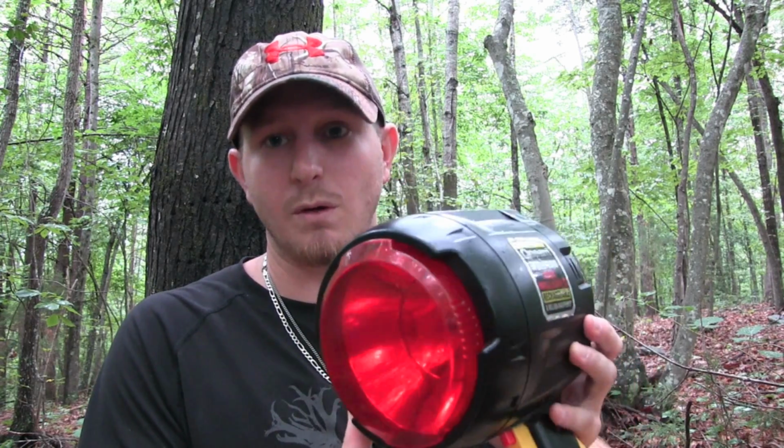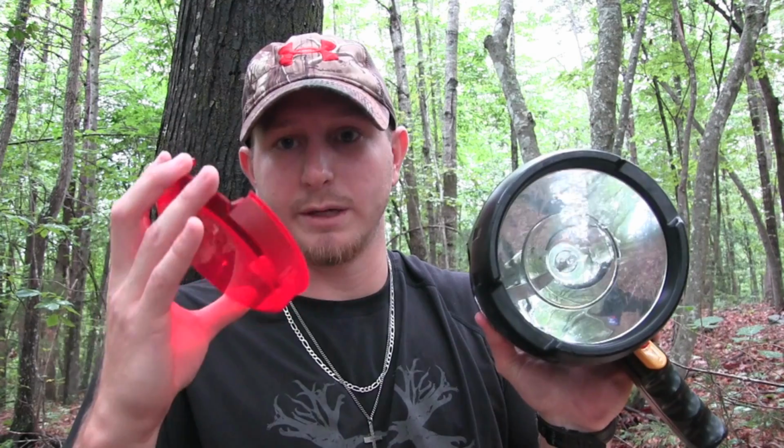My red light is on a spotlight, which is a Q-beam spotlight. It's just one of the cheap spotlights that you buy from Walmart. And when I say it's a red light, it's a filtered light. So originally, this is a white light. All it is, it's got a red lens that goes on it.